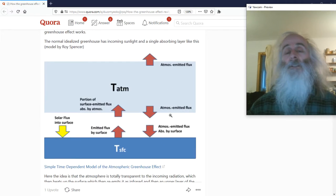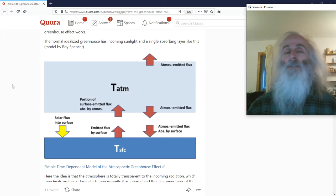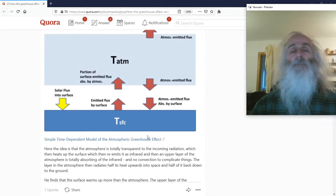So what it does is rather unintuitive until you get used to it. So this is explaining the whole thing. This is the surface, and that's the greenhouse layer. With the intuitive idea, you'd think the greenhouse layer should be hotter than the surface, or the same temperature. Actually, the only way the greenhouse effect can warm the planet up is if the greenhouse layer is much colder than the surface. The colder it is, the more it's warming it up. It's a bit unintuitive.